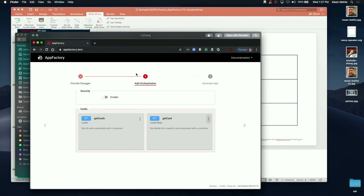I can go to the third step. So this step is add orchestration. I can decide, oh, I want to work only on this endpoint today, get card, not the other one. I can do backend orchestration, download my code, copy paste that code into my workspace in my IntelliJ or Eclipse and just do that. So let's do the get card, the right one.